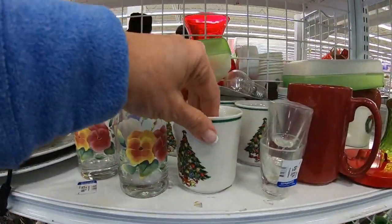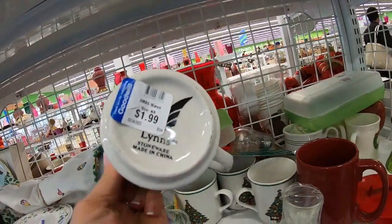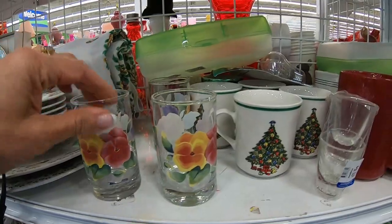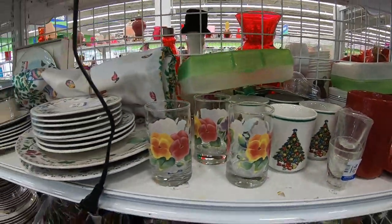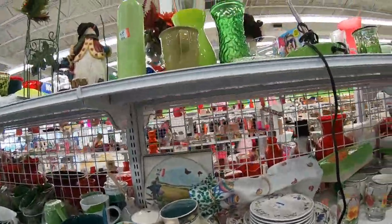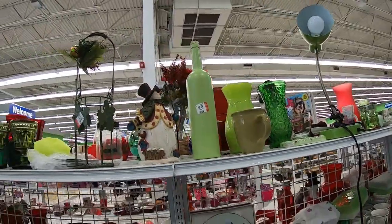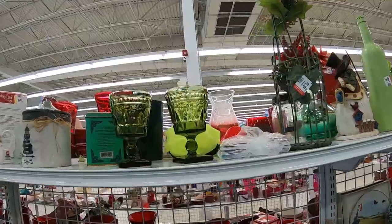These little glasses caught my attention, as did the mugs. This is Lynn's. Again, I see a lot of these. Little glasses were pretty. There were three. Now, I might have picked those up if there was a set of six or eight. So as you can tell, we are supposed to be on the green aisle, but you'll see a lot of other colors mixed in. These glasses both had damage.